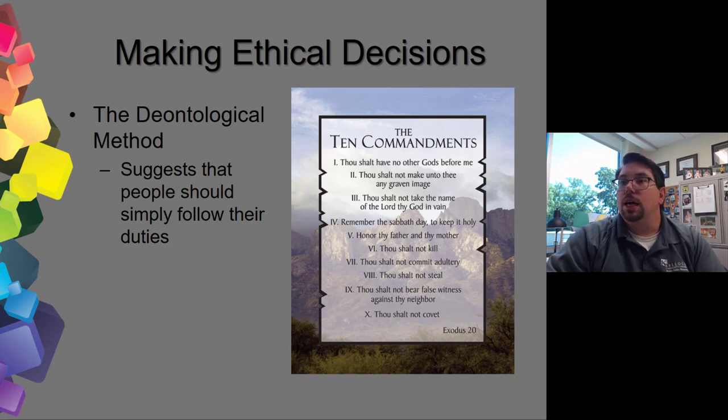Thou shalt not take God's name in vain, or the Lord's name in vain. Well, how do you do that? It doesn't really give you that specific information. Looking at them briefly, you can begin to decipher that, wow, these actually do give you some very specific guidelines, but not necessarily how to accomplish them.